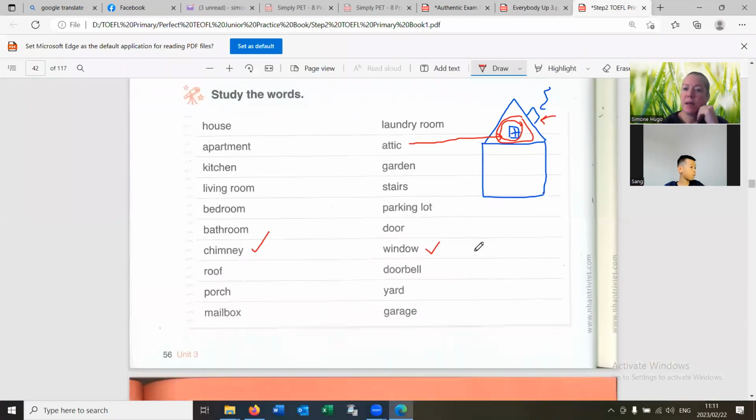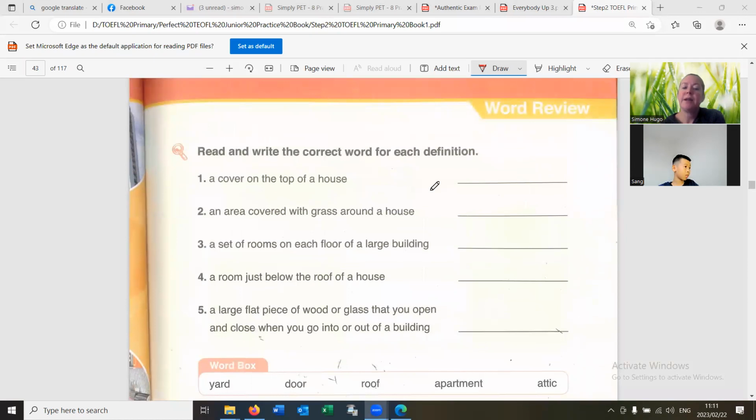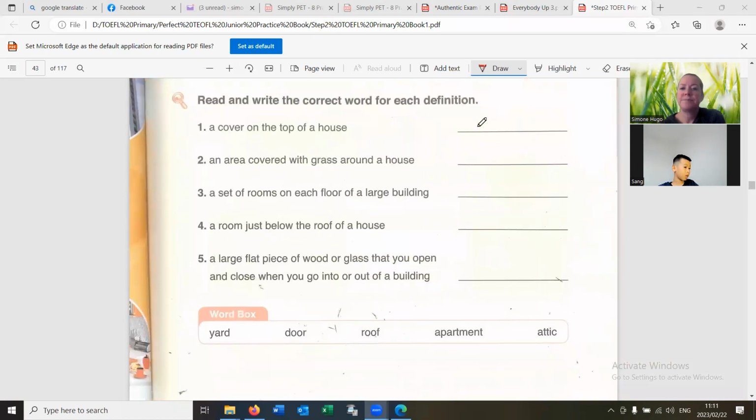Okay, and you know this? Roof. Yes, very good. Do you know porch? Yes. Okay, yard. Yes. Okay, so let's go to the next page then. You can read and then tell me the answers.